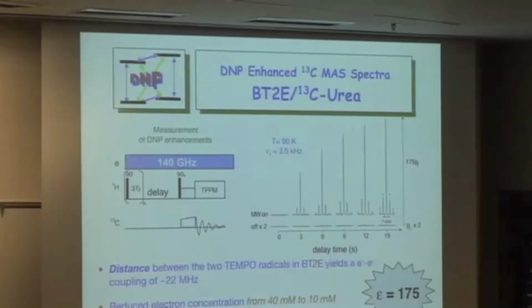And these are just a series of 1D spectra. This is just C13 urea. It's not a very interesting compound. But it has a biradical in it, not a monoradical, and this is a different effect. But it just shows you that over a period of about 15 seconds of irradiation here, you can build up the polarization, and you can get an enhancement of 175 in this case. All right? So this shows you that this effect really does work.